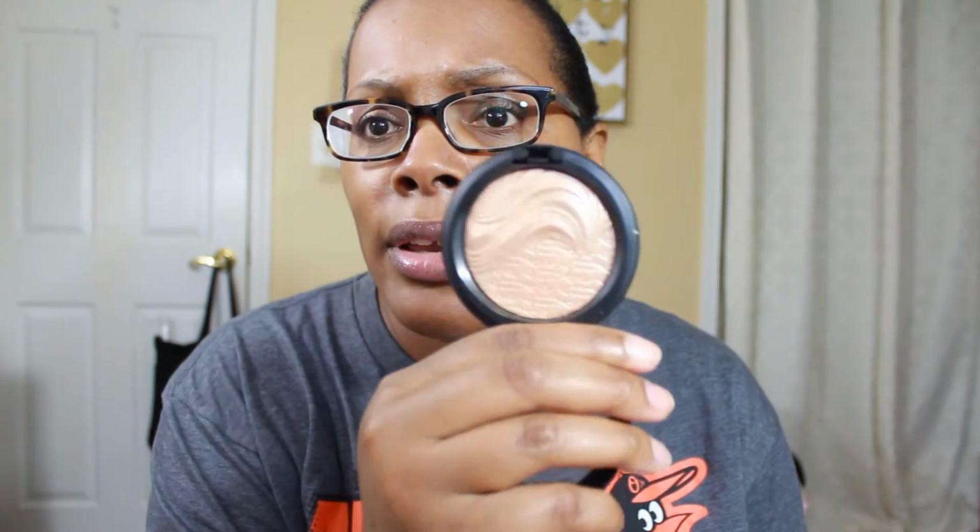For a highlight, I'll be using the Extra Dimension Skin Finish from MAC in Whisper of Guilt, which is like a cult favorite. It's just okay to me. Blushes, I have a blush from NYX in Copper.